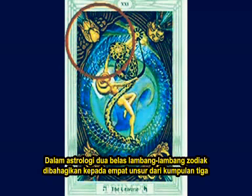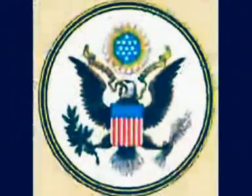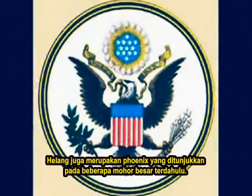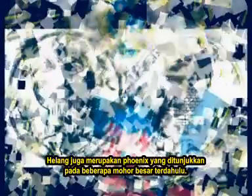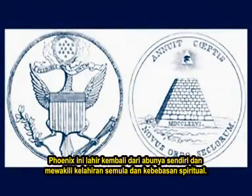In astrology, the 12 signs of the zodiac are divided into 4 elemental groups of 3, one for each element of fire, water, air, and earth. The eagle also represents a phoenix, which is shown on some of the earlier Great Seals. The phoenix is reborn from its own ashes and represents rebirth and spiritual freedom.